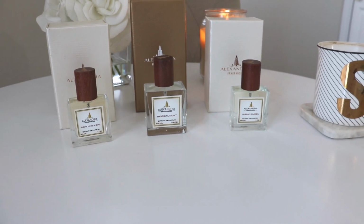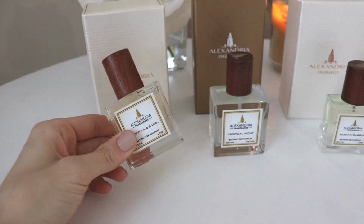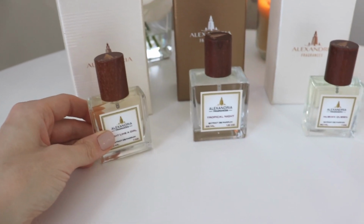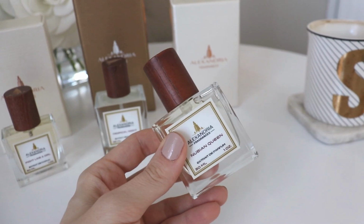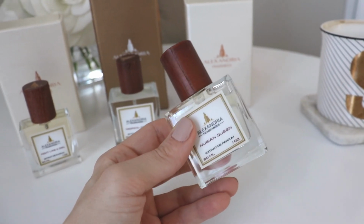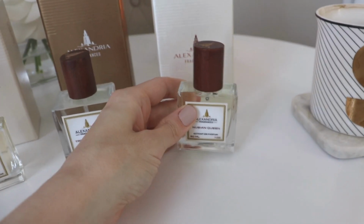So again, just to recap, the Fight Like a Girl is a very light, fruity floral and has not great performance, at least on my skin. And the Nubian Queen is a floral scent, but with a little bit more of a vanilla benzoin vibe to it, and has a little bit better performance. Again, this one just isn't quite my taste. So I don't think I'll be keeping that one.